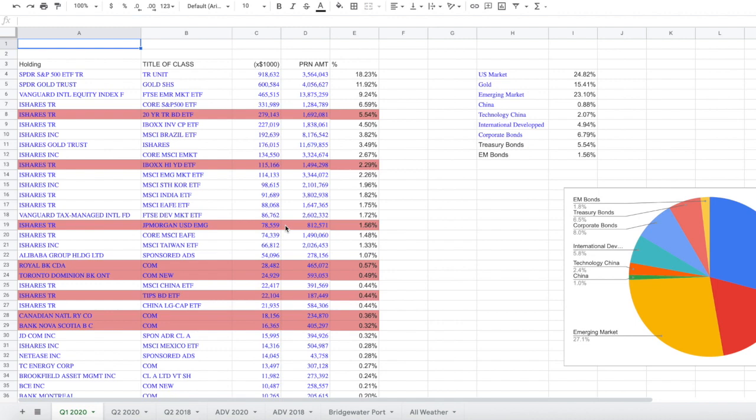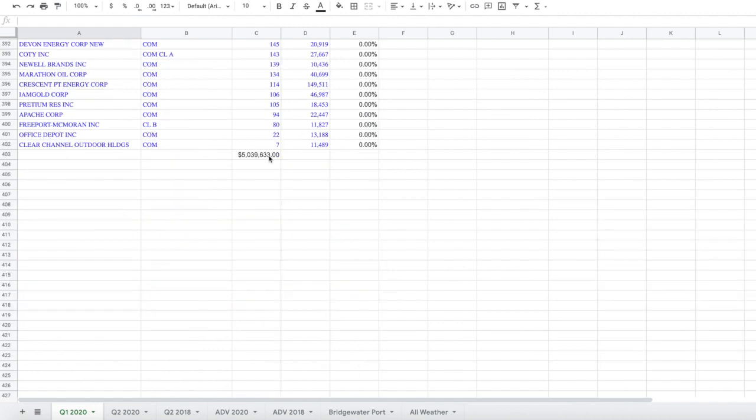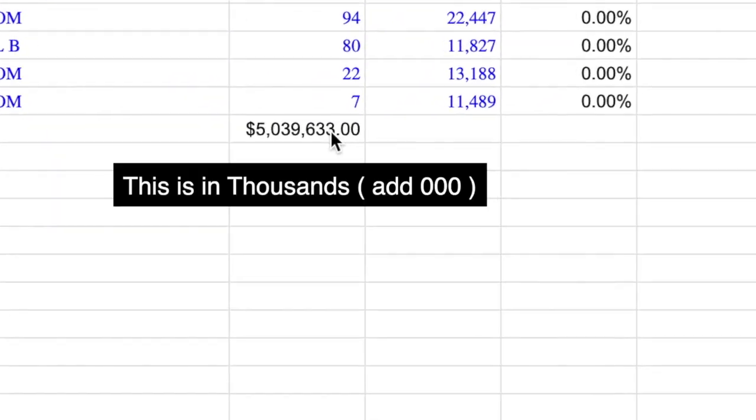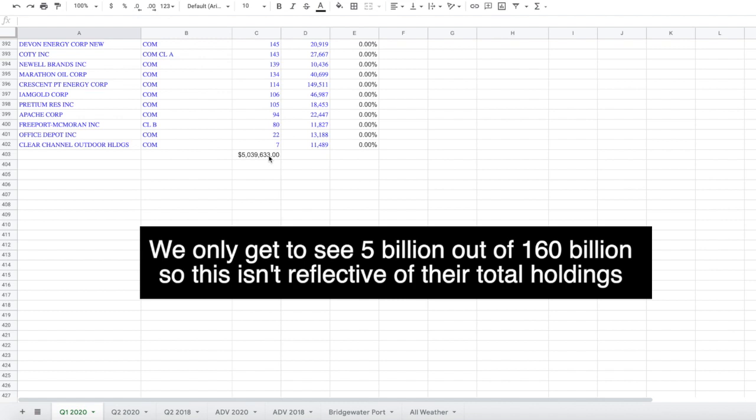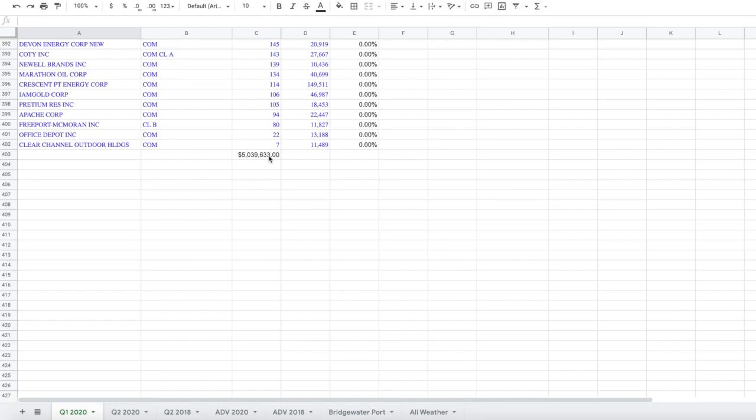Just to give you guys a bit of information, the total holdings that are disclosed by Bridgewater in their 13F is only around $5 billion. However, the whole amount of money that they manage is actually $160 billion. I think the reason they don't have to disclose all their holdings is because they are managing money for other institutions and investment funds, and I don't think that is something they have to disclose. So it is just something to keep in mind. We only have $5 billion out of the $160 billion, so the changes they make here can give us some information, but it is a good idea to take it with a grain of salt, because there is such a large portion of their portfolio that we are not able to see.